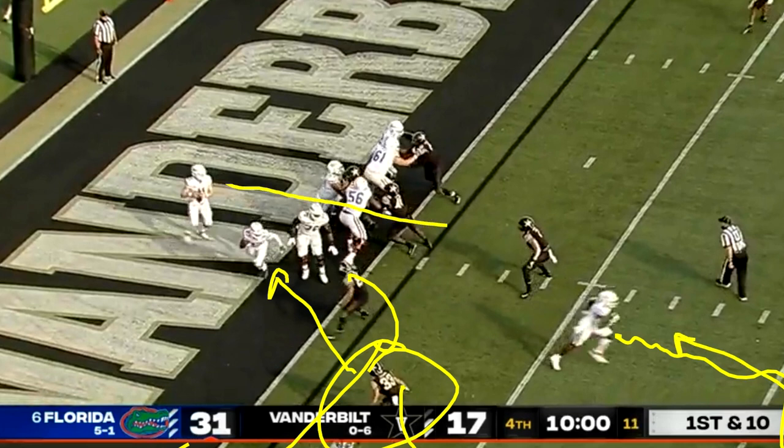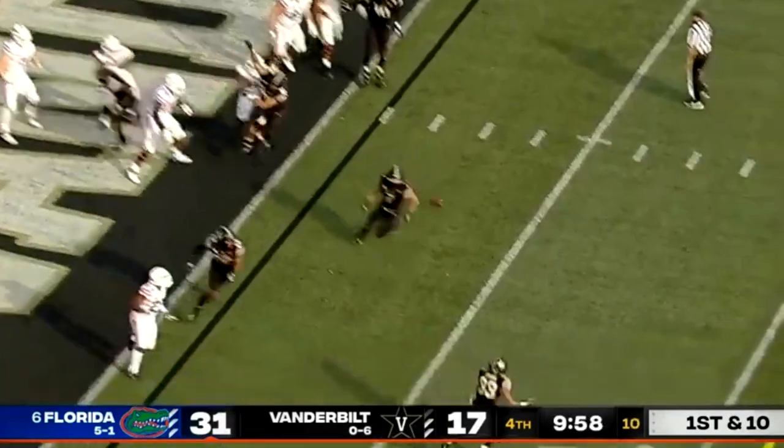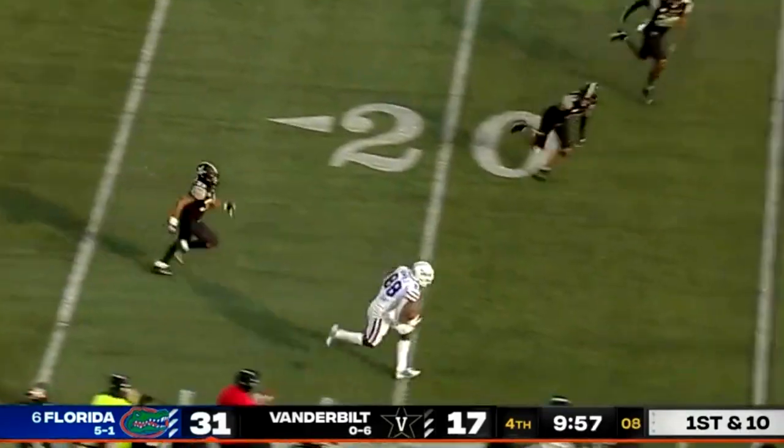Trask doing what he always does so well, looking here, which is pulling the defender this way, keeping the safety at bay. All in all, Trask knows exactly where he wants to go, and that's there. And that's just excellent, excellent quarterbacking.